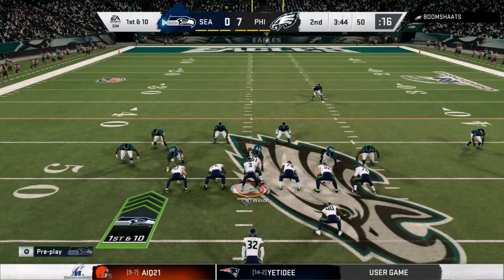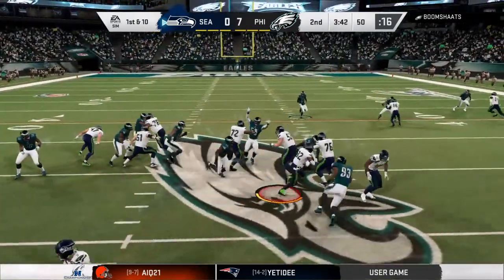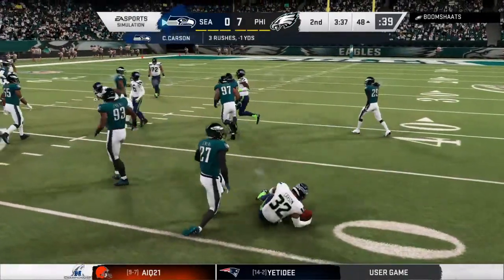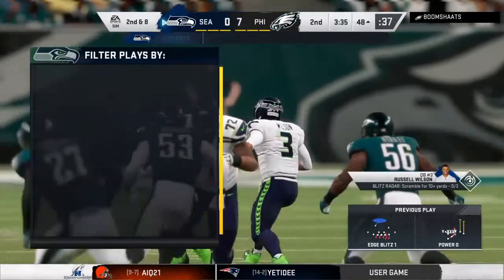Here's another 1st and 10. This is Carson. He'll be taken down at the 48 for a pickup of 2 yards.